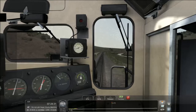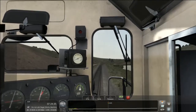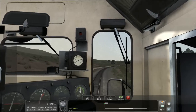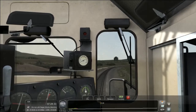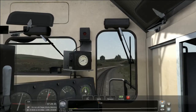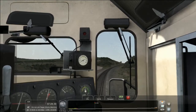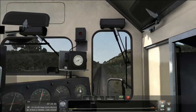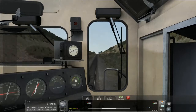So you could actually hear it better. You know, the GP40 is a little bit noisy inside, so you can hear it, but you can't hear it all that great. But let me see if I can kill the throttle here. Watch. Here we go. Yeah, you hear a little bit of grinding there. A little bit of grinding.